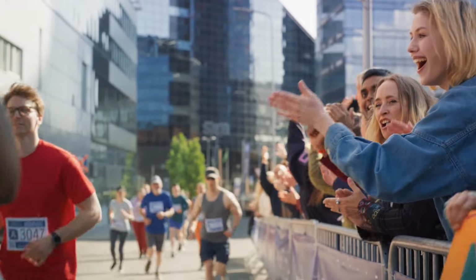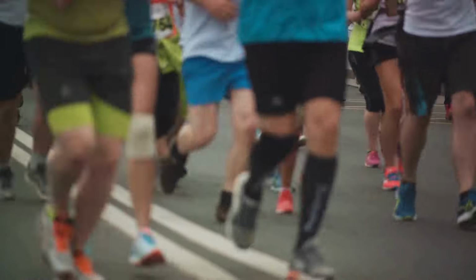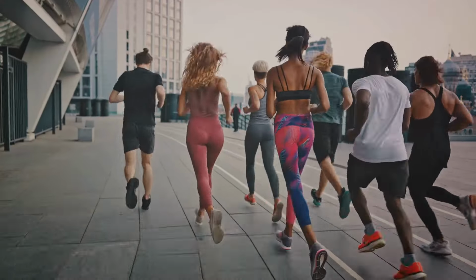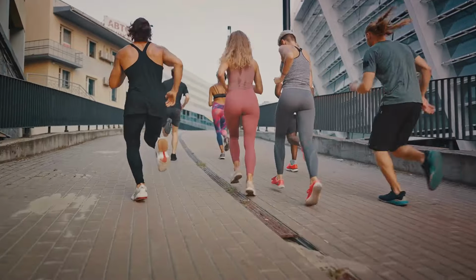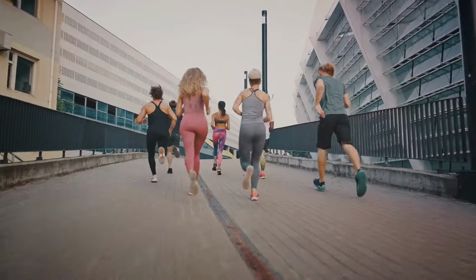Running in a group or with a partner during a marathon can have a multitude of benefits. For one, it fosters a sense of community. Just like how the best parties are the ones where everyone feels included, the same applies to marathons. When you're running together, you share the highs, the lows, and everything in between.